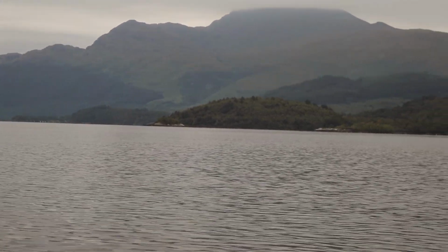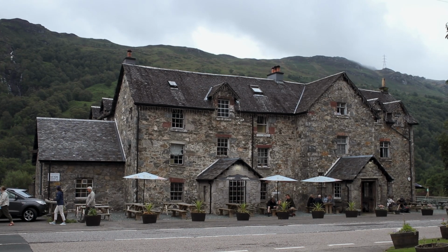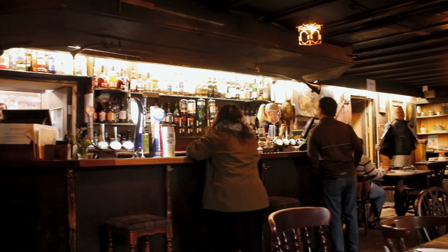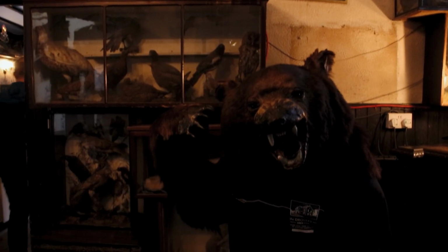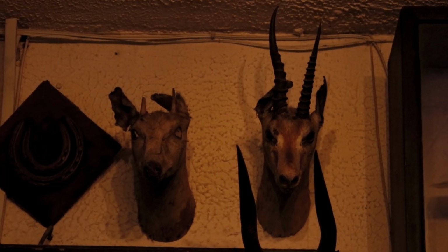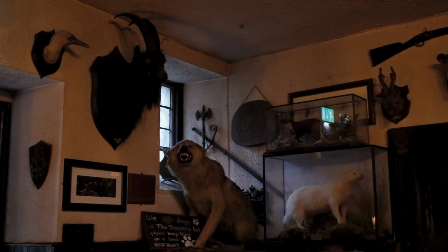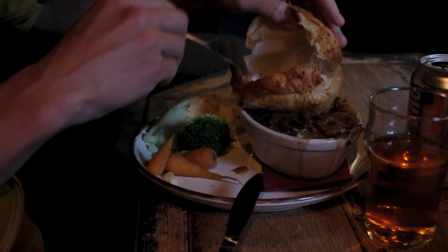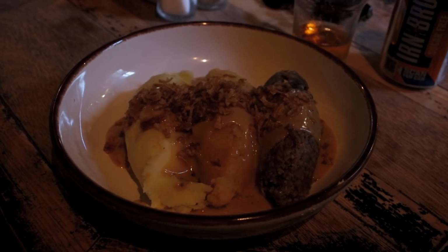We had thought about doing a longer hike, but the weather app said heavy rain was on the way, so we went to the Drover's Inn for lunch. One of the oldest still running inns in Scotland, opening in 1705, and supposedly one of the most haunted hotels in Britain. And it really has the feeling of that to be true. Everywhere you look, you are met with old eccentric interior and a lot of old taxidermy that made it wonderfully dark and weird. The food was also delicious.